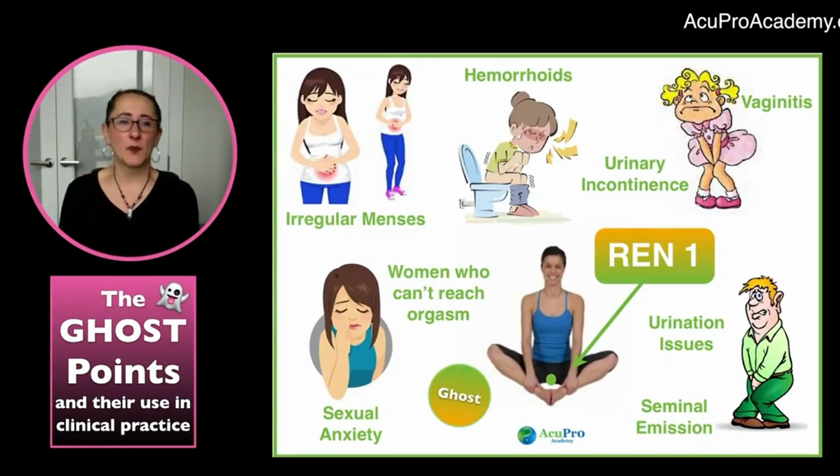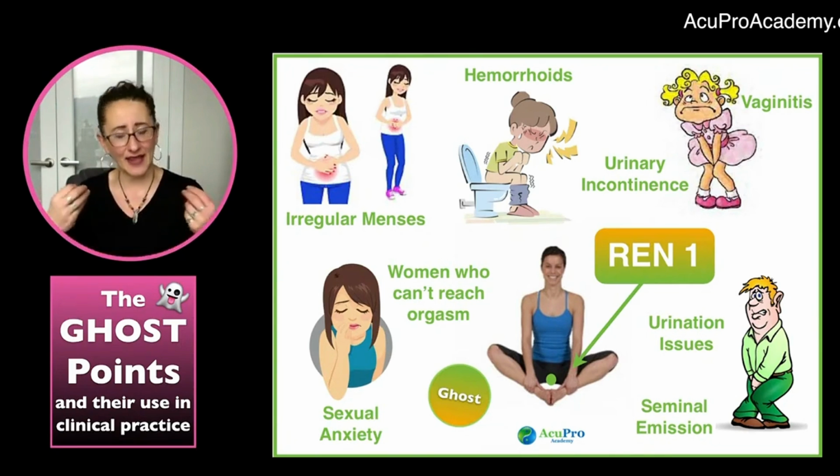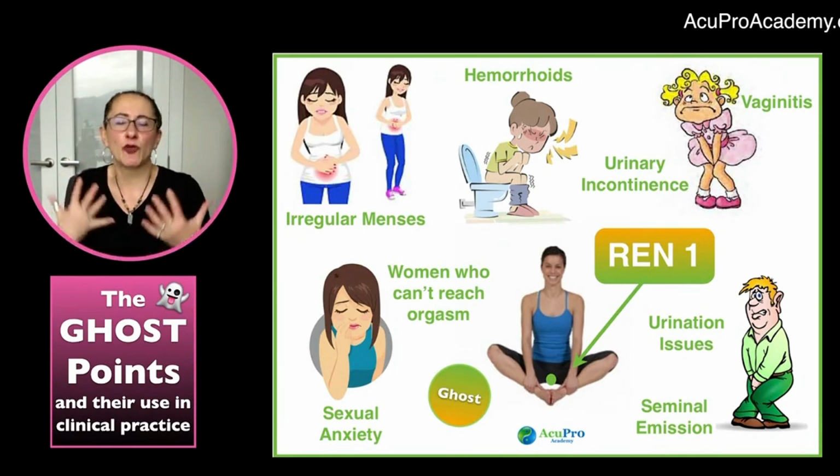So let's continue with this point. So this point, Ren 1, first of all, the location of Ren 1 is not easy. We understand that. The location of Ren 1, and you can see it through that picture, is in a location that's very sensitive to people, and a lot of people might not want you to needle Ren 1 because of where it is located. But if they are comfortable with it, and you have to ask permission because it is located in an area that is sensitive, it is a very good ghost point for both males and females having issues with body image, such that they can't reach orgasm because they feel anxious about sex and their sexual being.